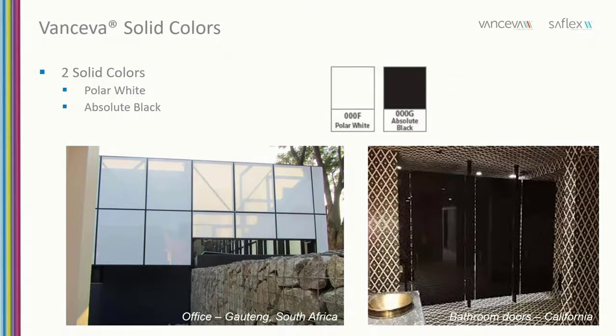And absolute black has a light transmission of 0%, and is of course a standalone color. On the sample that I show here through the video, you see absolute black with its 0% light transmission, but it's combined with Polar White. So these two interlayers are combined together. And if you laminate another Vanceva in front of the white, you get even another color. So the Polar White can be used perfectly to have two different colors of PVB on both sides.